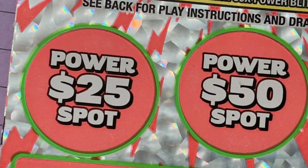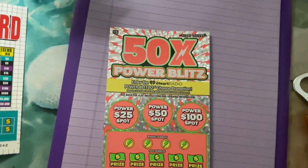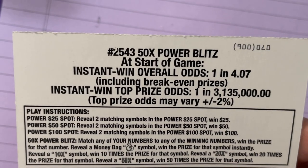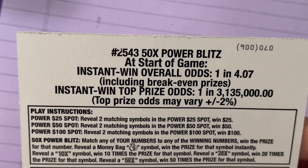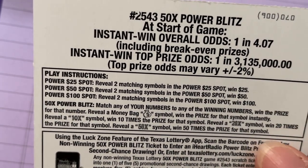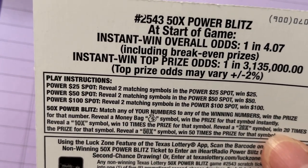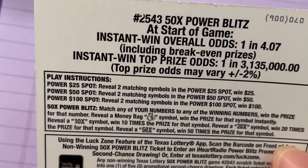I'm gonna skip to this Power Blitz first. Then we'll come back for that crossword. So this one, reveal two matching symbols in the power spots for $25, $50, or $100. And then we're going to match any of our numbers at the bottom, it says your numbers, to any of the winning numbers, win the prize. Reveal a money bag, win that symbol instantly. 10x for 10 times the prize, 20x for 20 times the prize, and 50x for 50 times the prize.